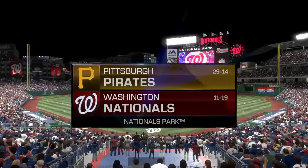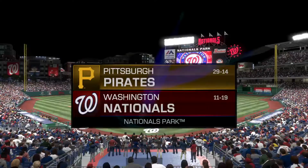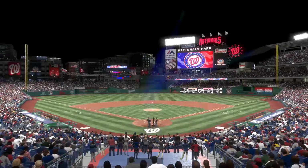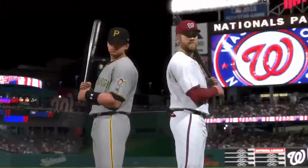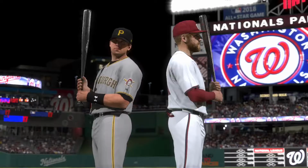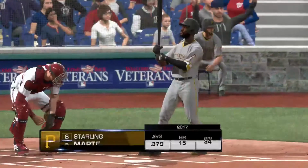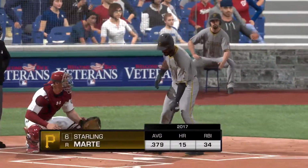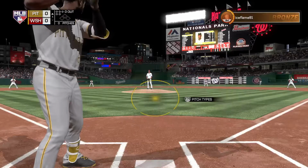We are under the bright lights tonight as MLB Network welcomes you to this presentation of Major League Baseball. It's the home opener of this new season between the Pittsburgh Pirates and the Washington Nationals. Two great hitters lead their teams to battle next on MLB Network. Here's Starling Marte. He'll get us started in this one under the lights. Leading off tonight for Pittsburgh, center fielder Starling Marte.